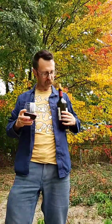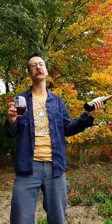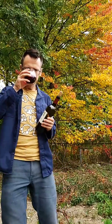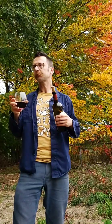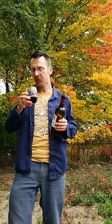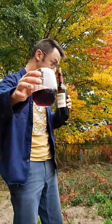And I'm gonna switch off between hands here. So it's impossible to say exactly what the proportions are. It does smell like roses, which is not surprising since it is primarily Nebbiolo. There is also definitely some cranberry and some raspberry in it. It's a dark, deep red, sort of garnet color. Use the bottle of wine to push my glasses back up on my nose.